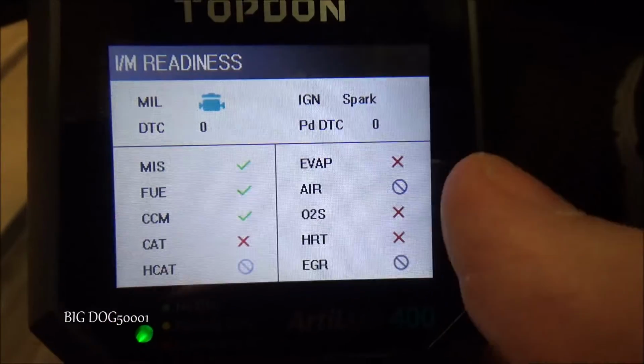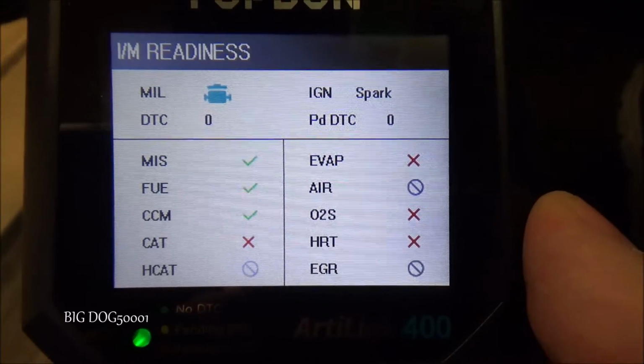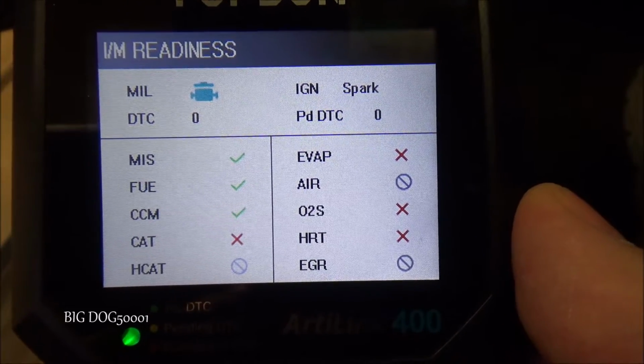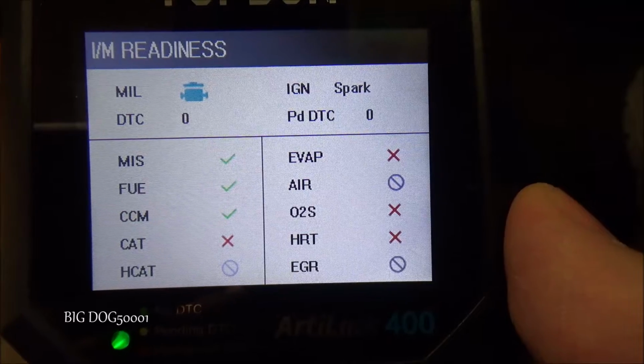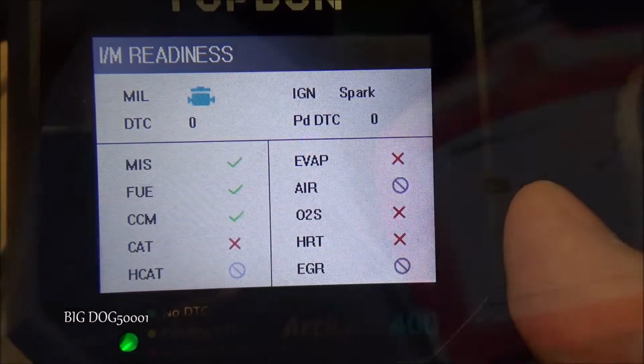Anytime you see multiple systems that have not run the readiness checks, that means somebody just cleared those codes, and you're probably going to get another code popping back up. So this is something to be aware of.